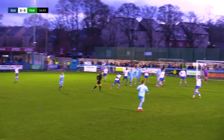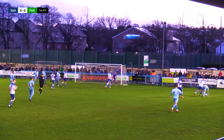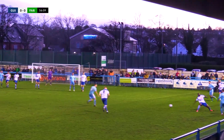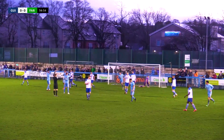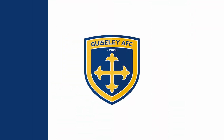Back to the edge of the centre circle, hoisted forward by Will Sutton. Does really well to somehow pick out Adam Clayton. Clayton's touch lets him down though. Not cleared away well though by Nicholson. Back to Turner. Turner at the back post. And the header narrowly wide from Farsley. It was their turn to come close.